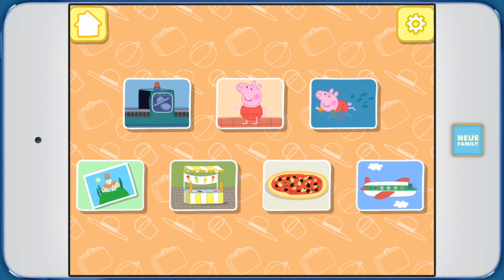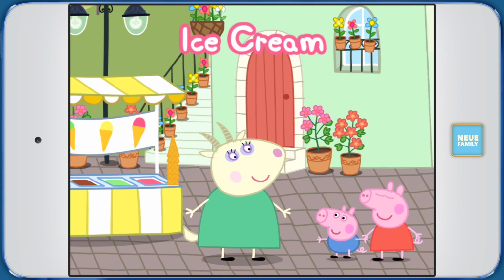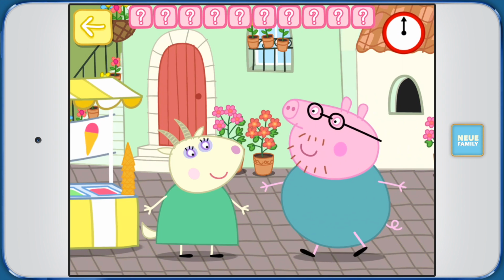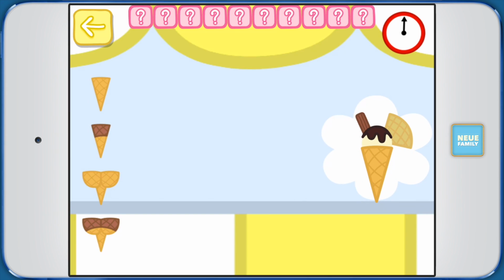Ice cream. Because we didn't make ice cream in a long time. Help them make an ice cream and then decorate. She can eat ice cream again. Choose a game to play. Help Auntie Goat to make the ice cream. Can you make 10 ice creams before the time runs out? Can you make the same ice cream that you can see on the screen? Okay, make the same ice cream.